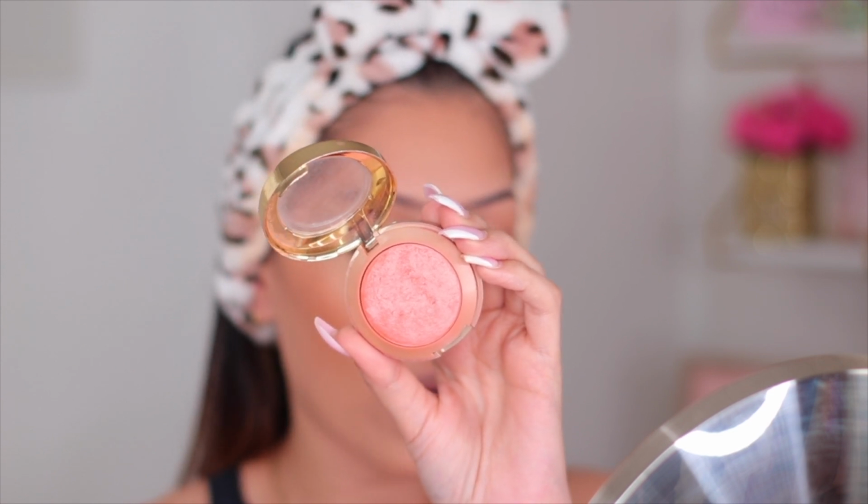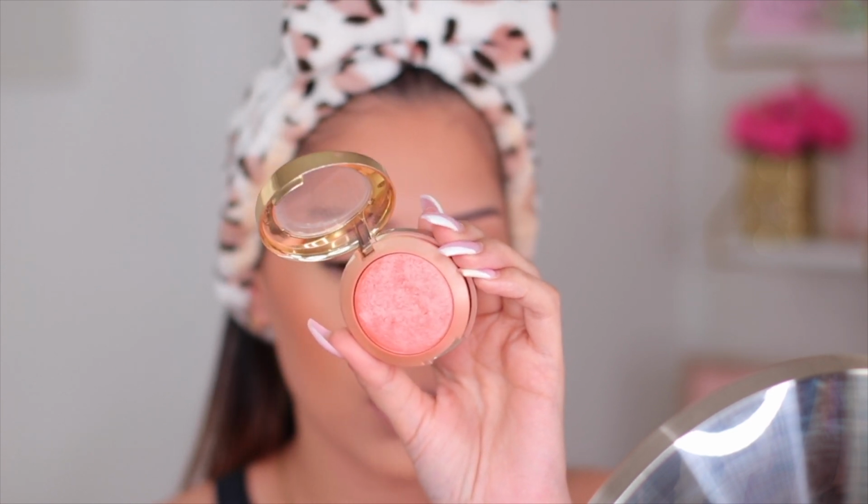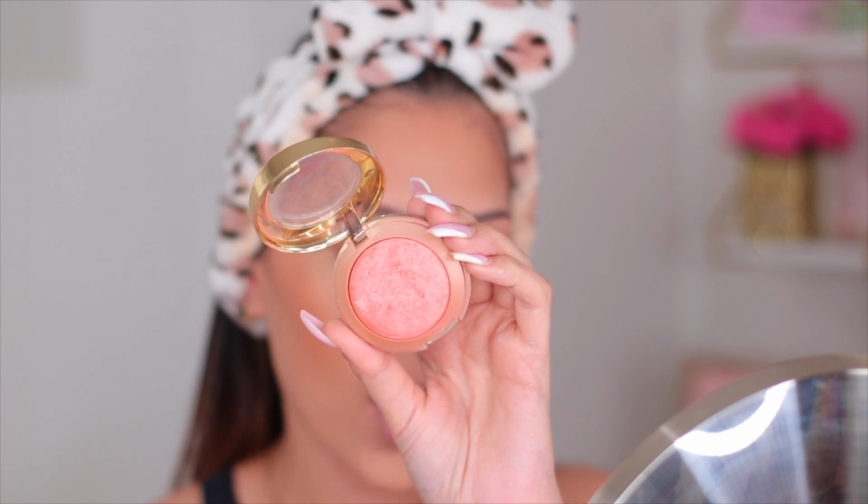It is a baked product, so it's very finely milled, you guys. It's so beautiful. It honestly just gives your cheeks the perfect amount of glow that if you didn't want to apply highlighter, you didn't need to, because this is kind of like your blush and highlight in one. It's stunning. So I'm going to be taking this on a Morphe E4 brush.